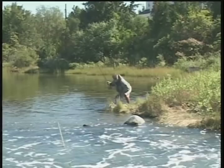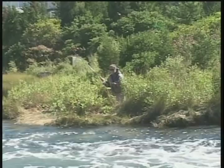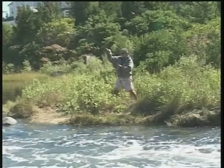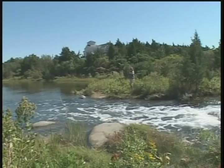There you go. How's that? Cape Cod, inlet fishing, tidal marsh. Caster. There it is. There she is. It's a good one. Tidal fishing at its best. Cape Cod. Oh, come on, get in the current. Oh, there she goes. She's going to the Cape Cod Canal.